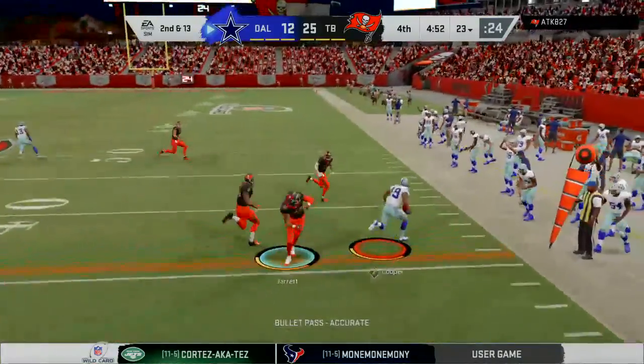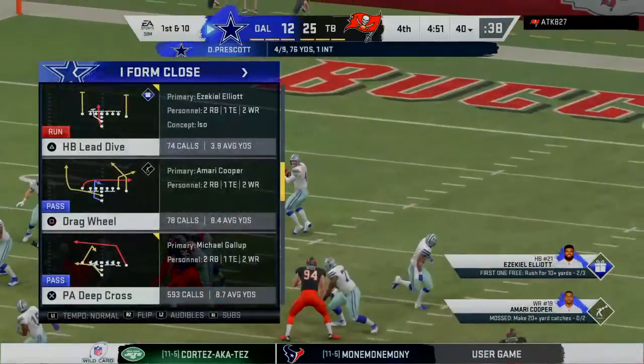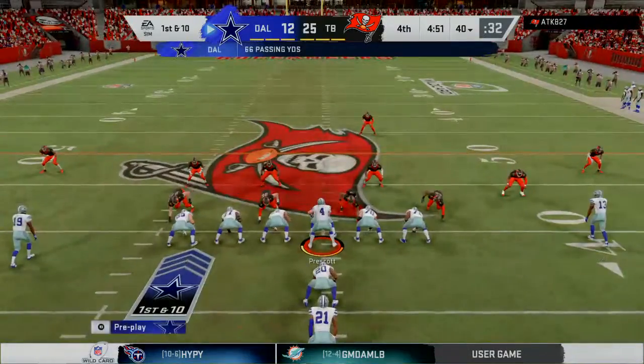Still on attack. We'll see how they attack him here. His second catch of this wild card game, and it goes for a first down. So signs of life in what's been a dormant offense in this second half. Here's 1st and 10.